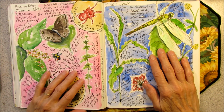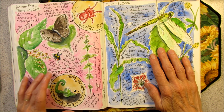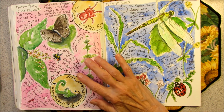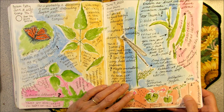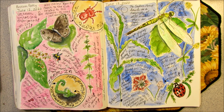I don't usually go out with a set purpose when I nature journal. I just pick up my journal and my camera and go out and see what nature has to offer. Yesterday, I did go out with a special purpose to look for the fern prothallus, because a few days before that, I had noticed some baby ferns and I thought maybe I could find one. And yesterday, while I was out, I noticed a green dragonfly. So again today, I went out and I thought maybe I could find it again.